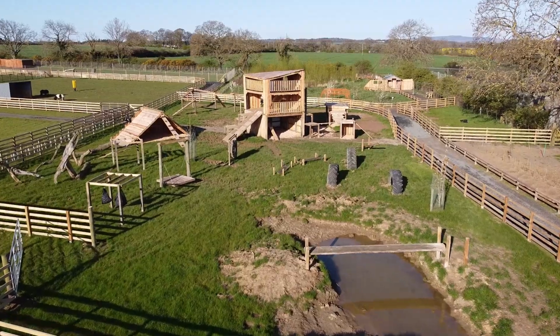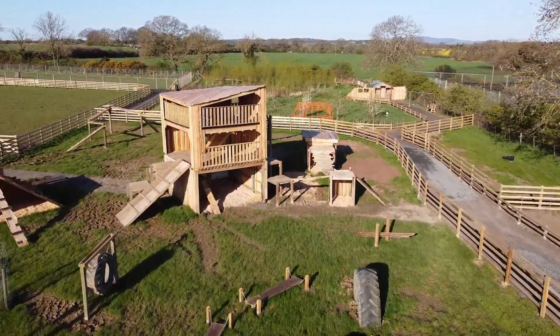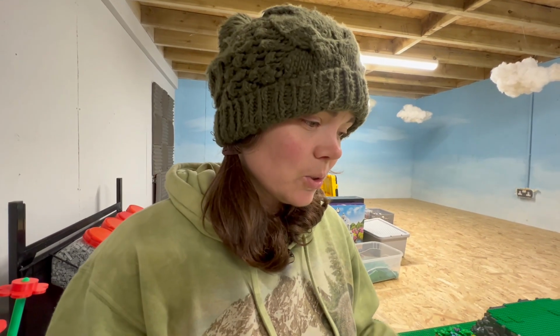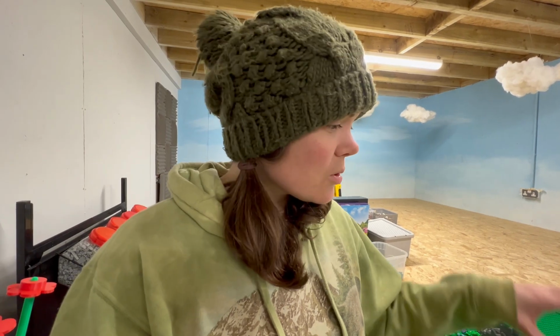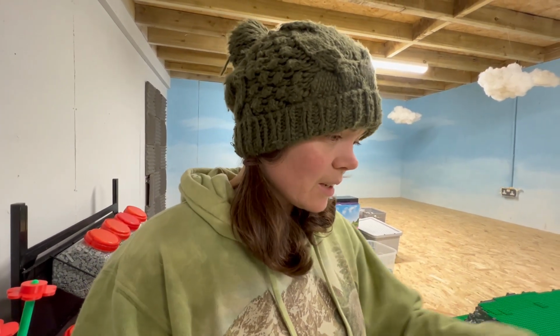But the goat enclosure at our actual real life zoo is one of our most popular exhibits. We've got quite a few goats in there, pygmy goats and giant goats as well. I'll take you and show you when we get into that enclosure. But it's a really fun, interactive and very busy exhibit, so I think it'll suit the beginning of the zoo as well and fit in with the entrance quarter.